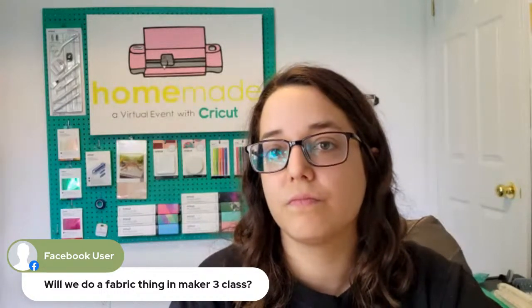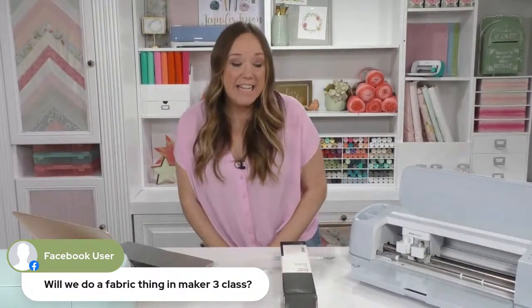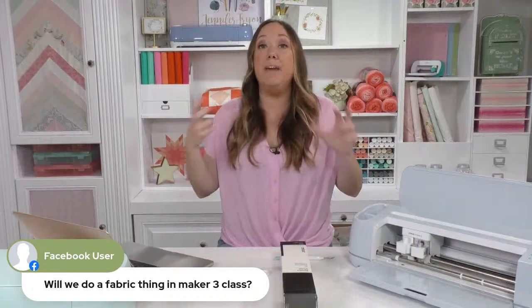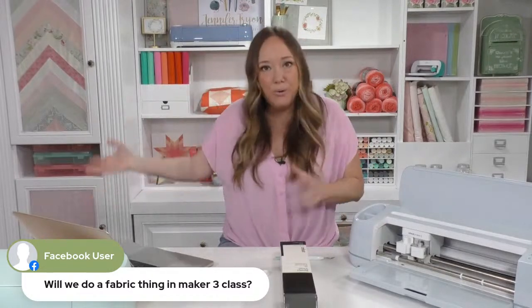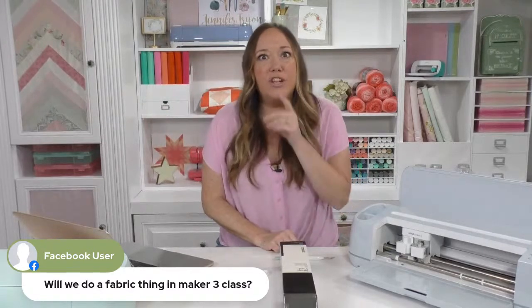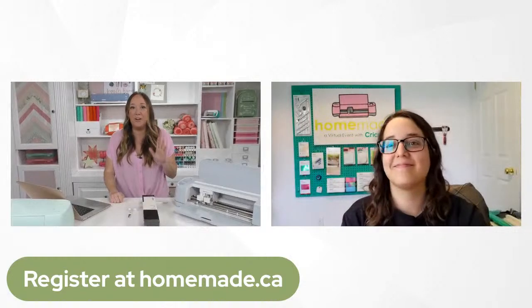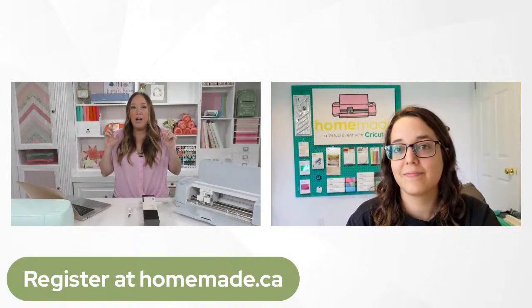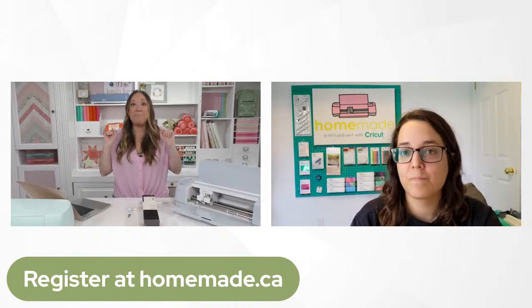Will we do fabric in the Maker 3 class? Yes. Now, it's not a Maker 3 class, it's a Cricut Maker class. So you can use your original Cricut Maker, or if you get a new Cricut Maker, I should actually mention that, Rose. I totally forgot a very big deal that Cricut is allowing. So just to answer the question, yes, we're going to do fabric with the Cricut Maker.